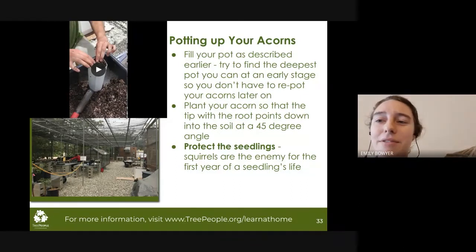As for ways to prevent this, the way we do it in the nursery is we have a big physical barrier. That's a picture of our Tree People nursery. You can see we have a very large mesh cage that we're inside of, which keeps any kind of creature from getting in. For your home setting, you can do a miniature version of this. If you get some chicken wire and put it around a frame and then put it over your trees, you can do that.